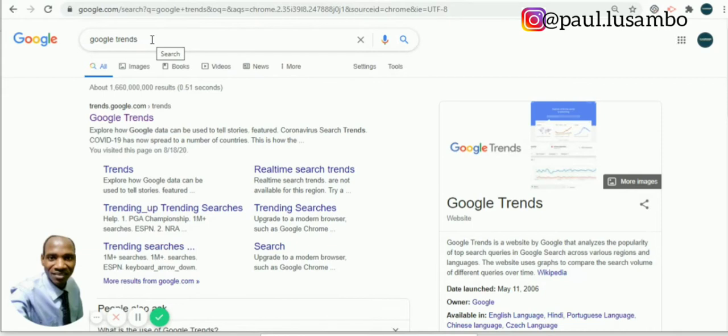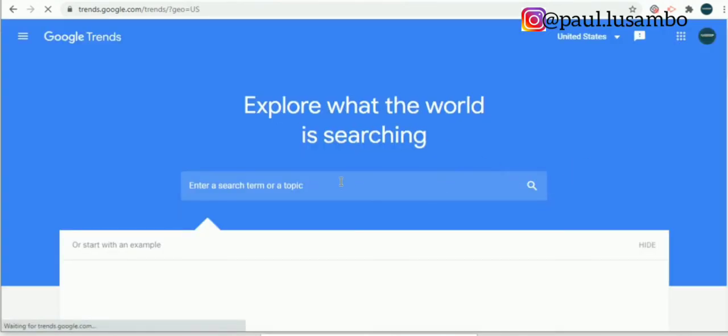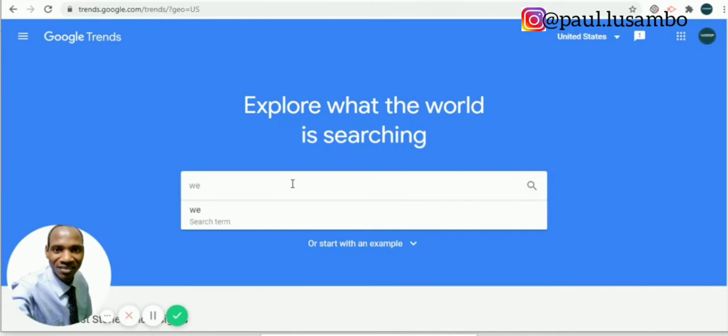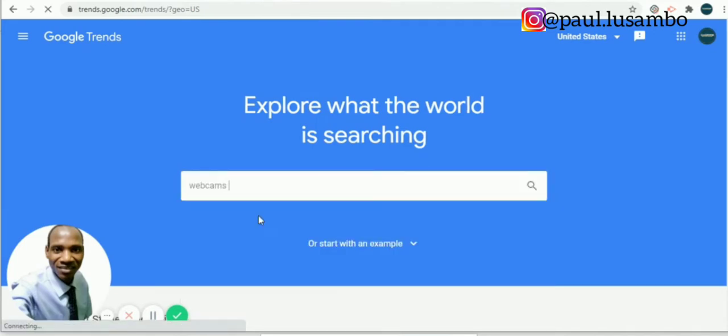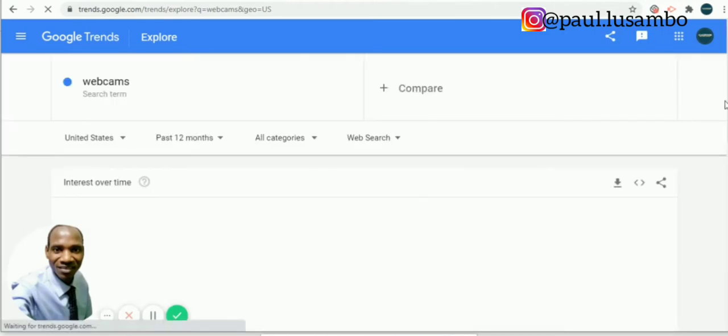One of the websites is Google Trends. You can search on Google, write Google Trends, and here you can see trends.google.com. So I can click here, trends.google.com, and I'll be brought to that page. As you can see, it's loading. Here you can search any topic or any product that you want to sell. For example, I'm using webcams as my demo store. So let me write webcams and try to find out if it's still in demand.